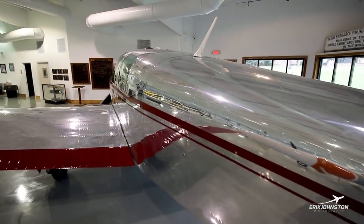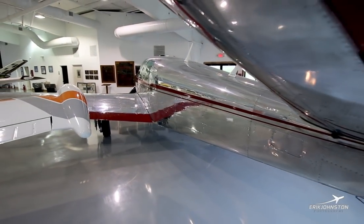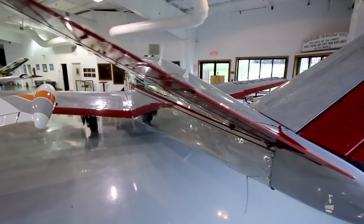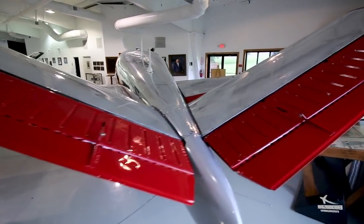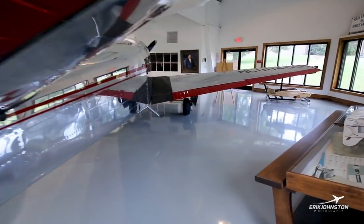The original propeller was of laminated wood with a metal covered leading edge. Often referred to as a paddle prop, it had a large profile, a diameter of 88 inches. It was electrically controlled but not governed in the original version.